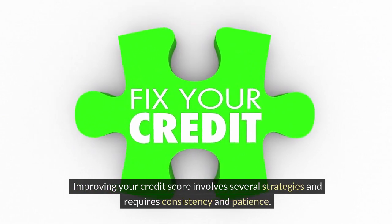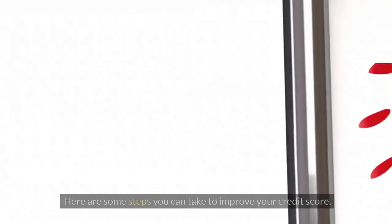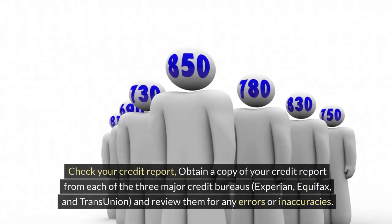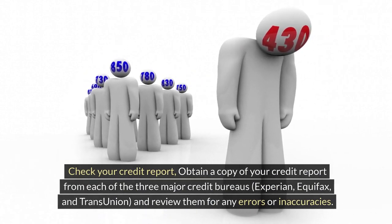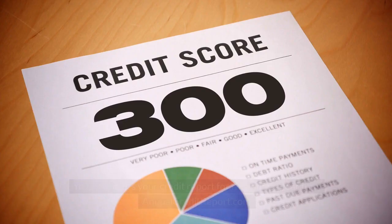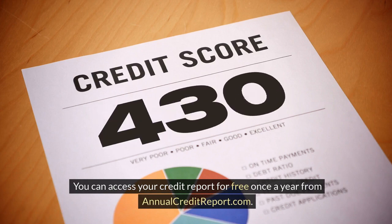Improving your credit score involves several strategies and requires consistency and patience. Here are some steps you can take to improve your credit score. Check your credit report. Obtain a copy of your credit report from each of the three major credit bureaus, Experian, Equifax, and TransUnion, and review them for any errors or inaccuracies. You can access your credit report for free once a year from annualcreditreport.com.